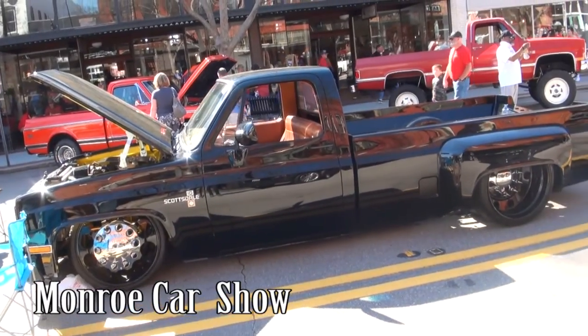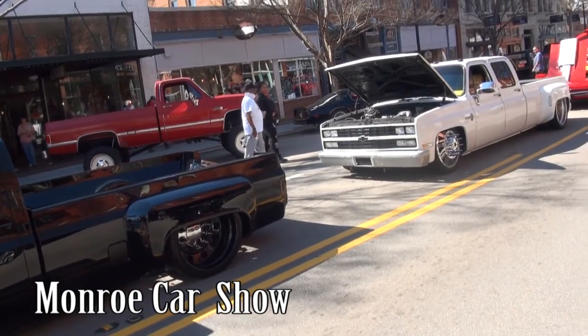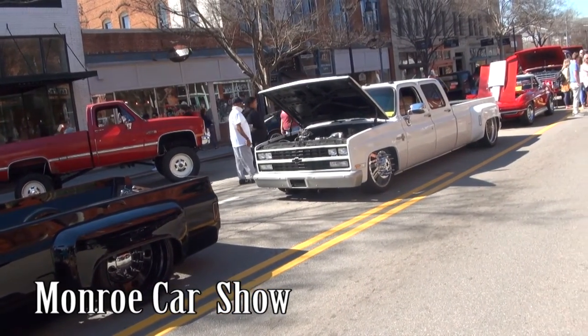These Chevrolets have really been lowered. Two of them here, single cab and a double cab.